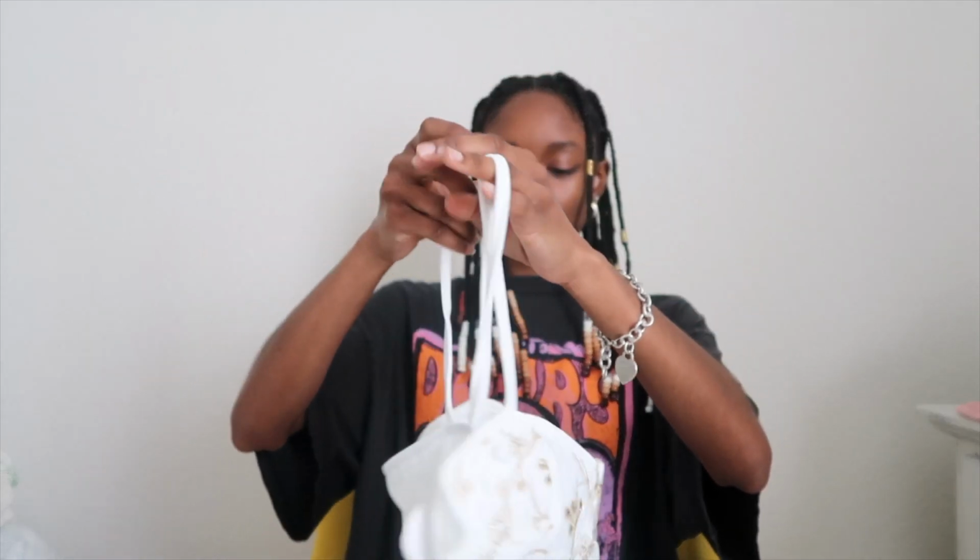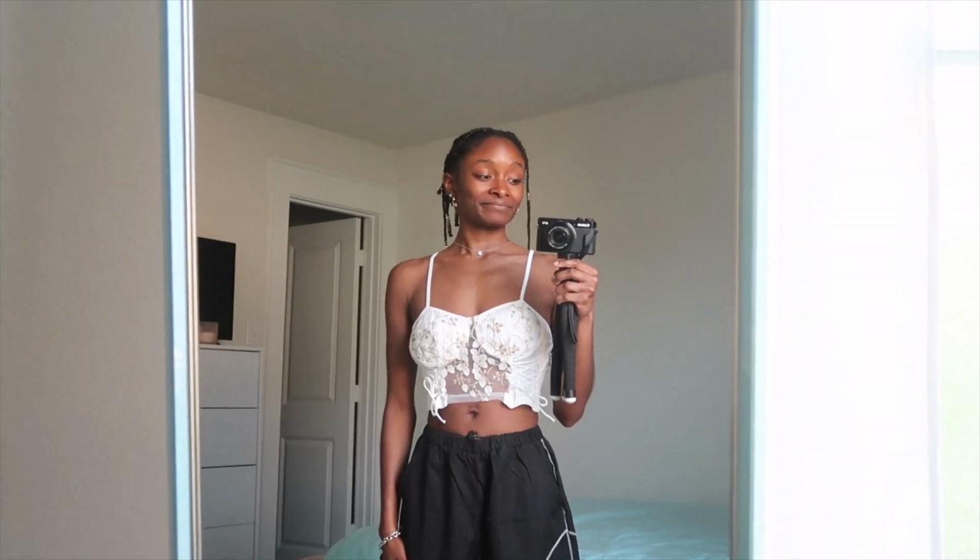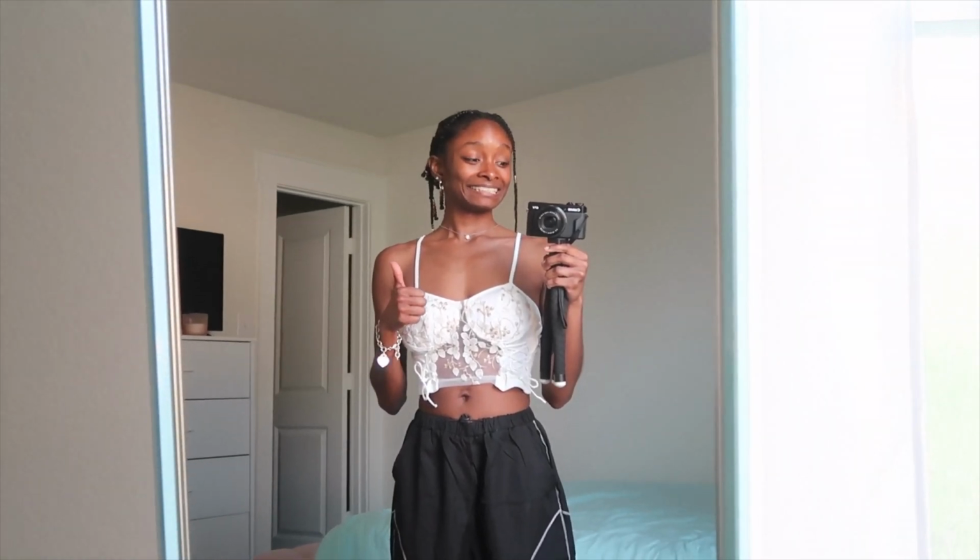It's like a cropped corset top in white with some gold lined embroidery on it. I like that it has some lace on it, and I like the embroidery pattern.